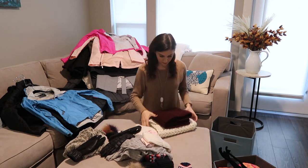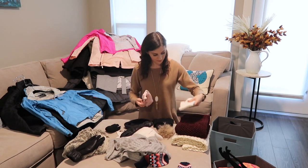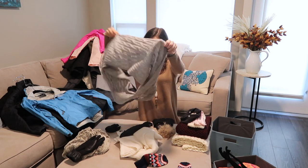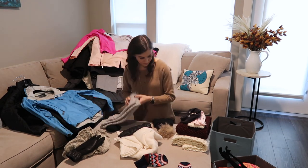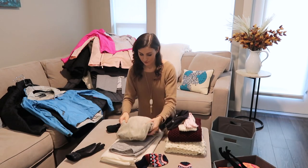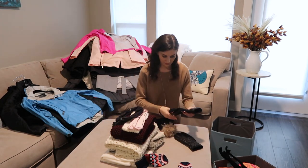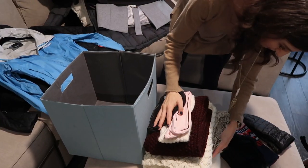Actually, since the last time I reorganized this bin, I acquired one more scarf. I was in Minnesota with my family a few weeks ago for a wedding, and it was kind of chilly out, and I took one of my mom's cashmere scarves with me to keep me warm. And I loved it so much, she actually let me keep it, which was super sweet of her. So I have one more scarf than I had before.